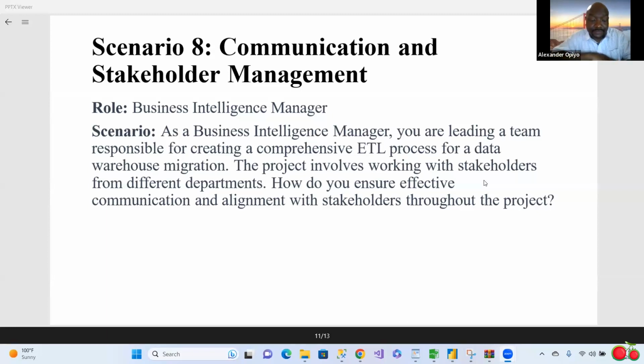Here's your question. Describe a situation where you had to manage communication with stakeholders from diverse backgrounds while leading a BI project. So give us a situation where you had to manage communication with your stakeholders from diverse backgrounds while you're leading a BI project.